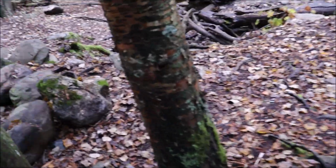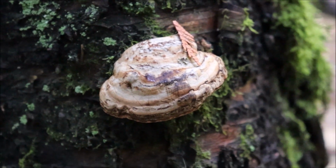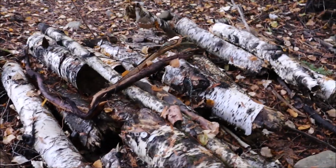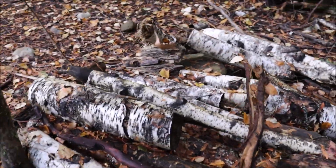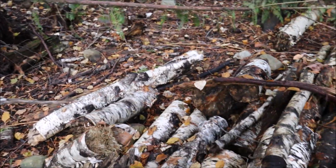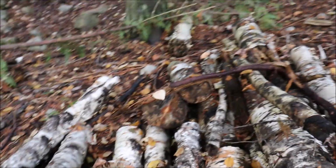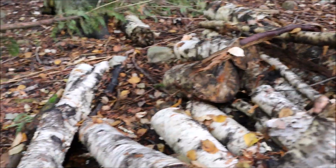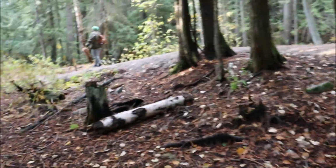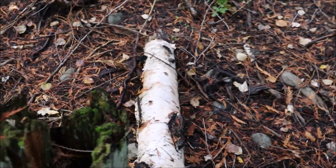And right off the bat, we got ourselves some little tinder conchs right there. One thing I'm keeping my eyes open for is late fall oyster mushrooms, because they grow on dead birch trees after the frost. After the first frost, they'll start popping up. It's been past the first frost, but it's been really wet. So you'll find them sometimes on dead birch like that.